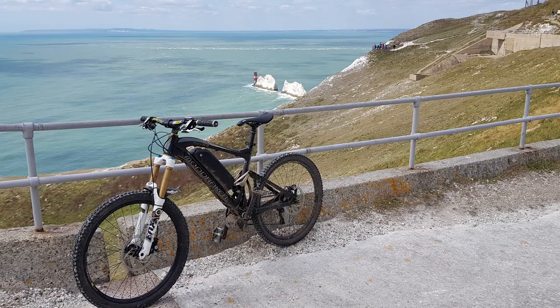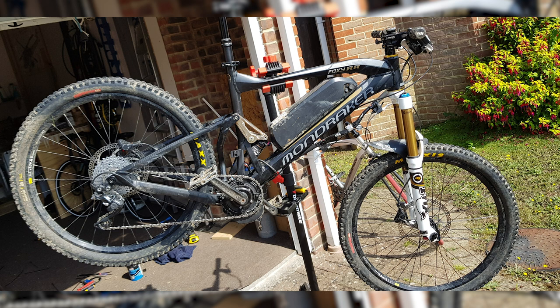Now, moving on to the last entry in tech. This is one of the finest home builds we saw last year. This came from Ben with a sleek looking Mondraker Foxy. He incorporated a Tongsheng 750 watt motor with a home spec'd 700 watt hour battery to create this absolute beauty. Great work there, and love seeing all that tech here.